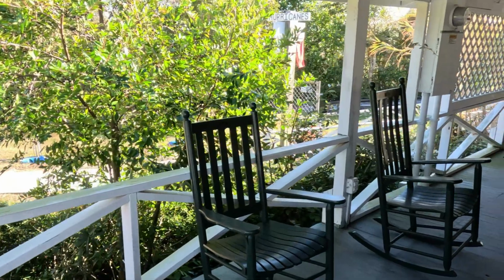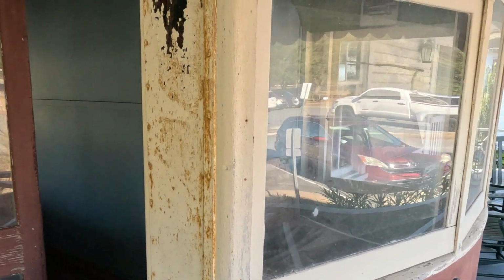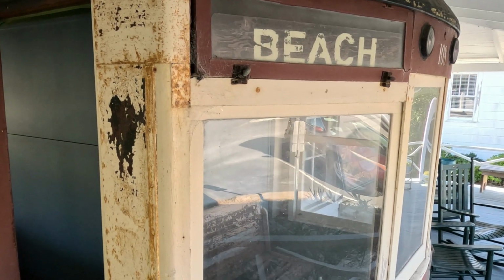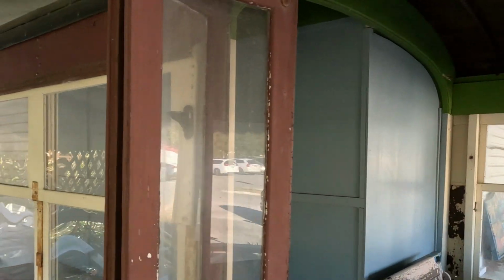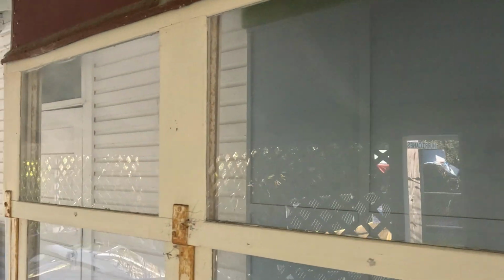So let's see what's on this porch. And here's the front of an old streetcar. I can imagine everyone lined up to go to the beach, loaded up with all their beach gear. I wonder what kind of gear people took to the beach back in that day.